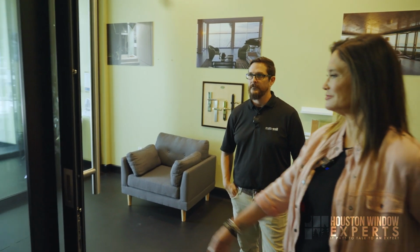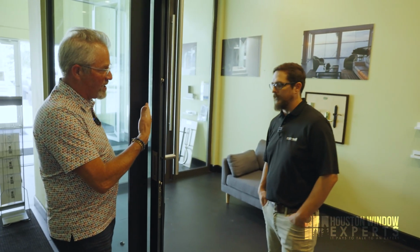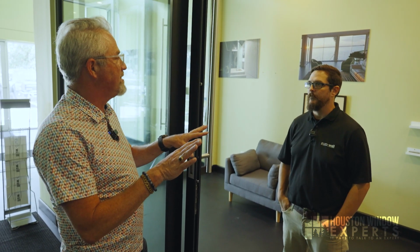So one observation on that, this is pretty tight clearance right here. Exactly. So you can't go on this door. You have other doors you can do, but on this door you can't have much projection on it. You're not going to have a raised profile like an OG or a putty glaze. You're going to have a flat bar. Flat SDL bar. Yes. And you offer that as a standard, you keep it in stock.